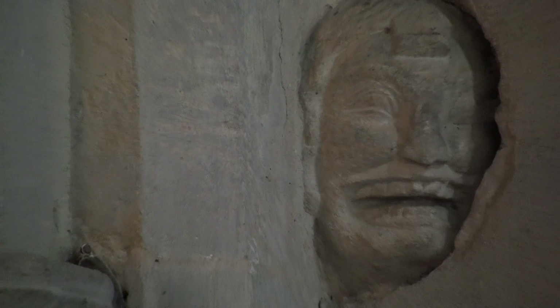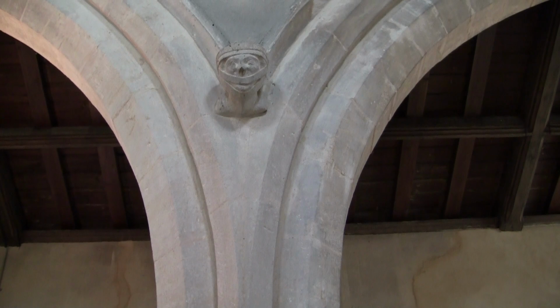There are quite a few carved heads in St. Peter's, but this one really takes the biscuit. Mouth open, almost screaming, half in one wall, half in another. Must have put fear of God into the children over the past 300 or 400 years.